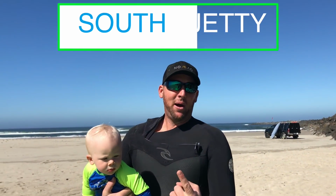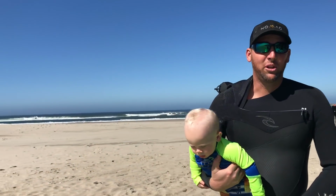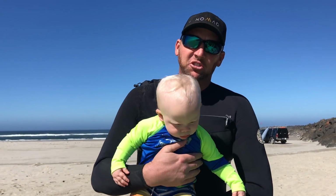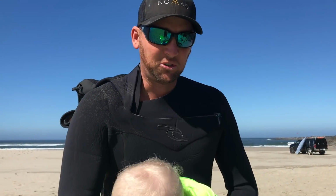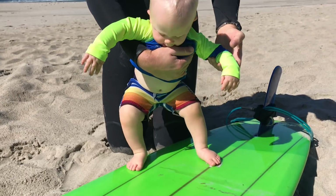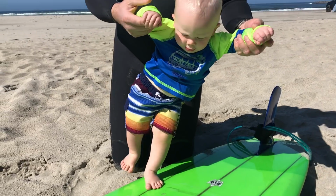And behind me you might see some nice beautiful little rolling waves coming in right now. Today's swell forecast is 3 to 4 feet, so waist to shoulder high surf. And it's cold. So full suits are not optional, and Tucker's gonna hang out on the board for a few minutes here. Gonna get some surf practice in.